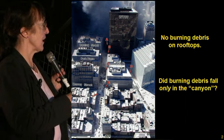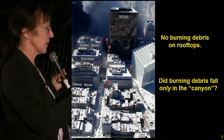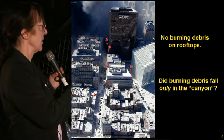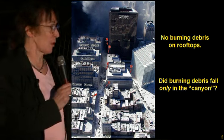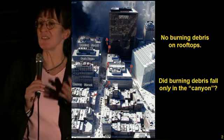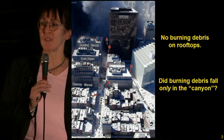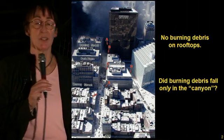These buildings don't have any debris on them. How did the debris, if it's debris caused, only go down in those canyons? Why would debris do that and not land on the buildings? Okay, even if it did, why would the debris only affect cars and not the paper in between them?